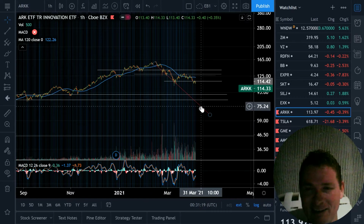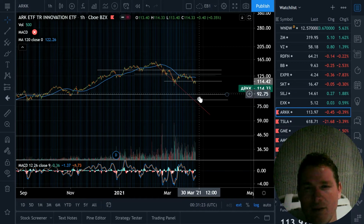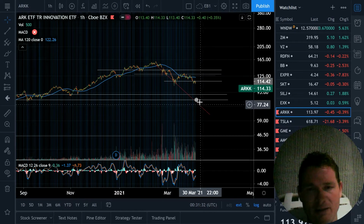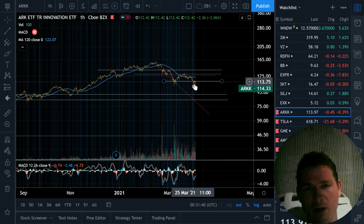Yeah, I'm like, wait a second, Tesla's not going to 70. What is this? So I don't know. This kind of 80 something area on ARK has some support. I think if it comes down, it's going to want to attack this red line though. So I could see where, like, April 1st, ARK could be attacking 70 or something like that if the whole market pulls back.